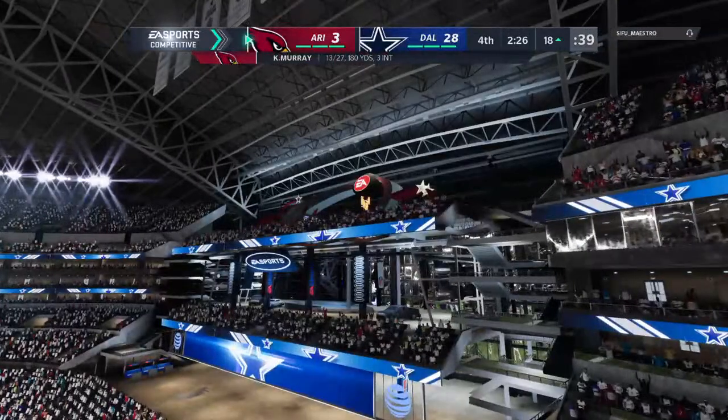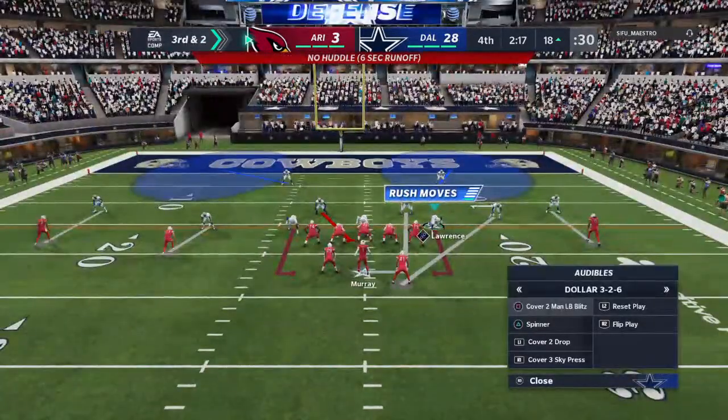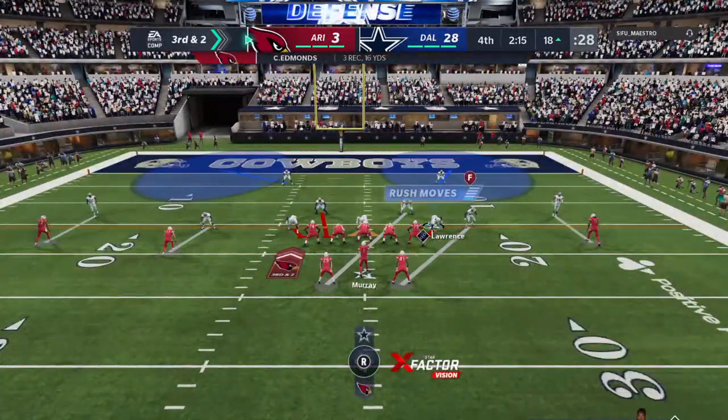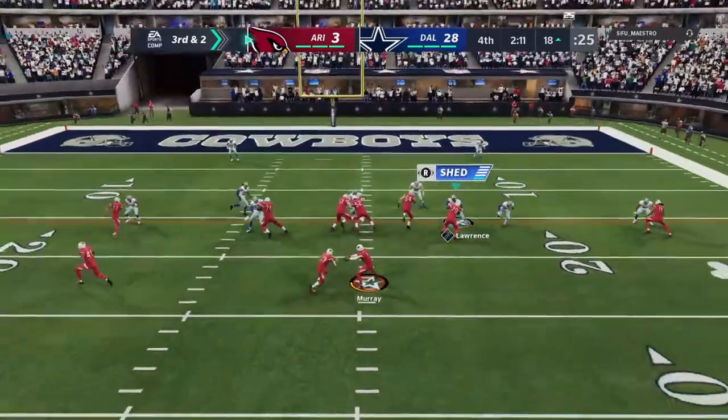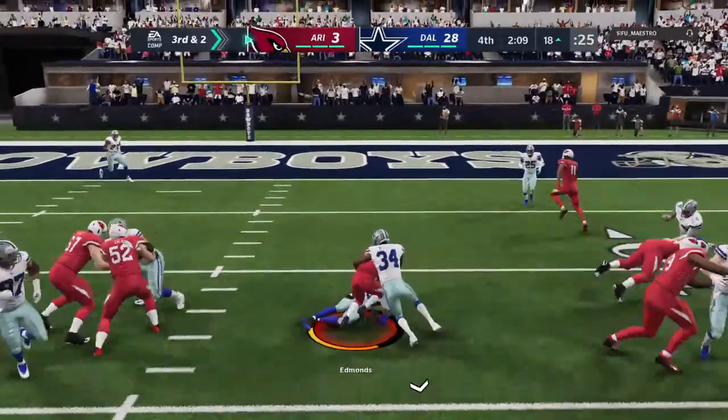That'll leave them with a 3rd and 2 coming up. They got 8 yards there. They don't need to run another play here before the 2-minute warning. Let's see if they do it anyway. 3rd and 2, and here's Murray.